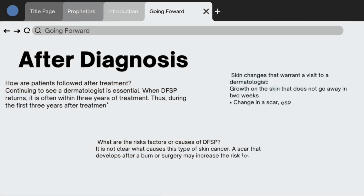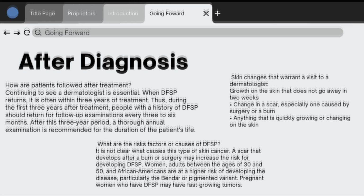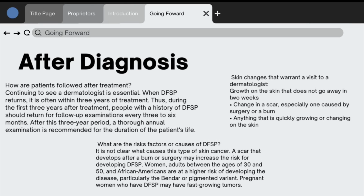So, how are patients followed after treatment? You should continue to see your doctor or dermatologist. If DFSP returns, it is often within 3 years of your treatment. So, during the first 3 years after treatment, people with DFSP should return for follow-up examinations every 3 to 6 months. After this 3-year period of thorough examinations, it is recommended for you to continue to pay attention to your body for the rest of your life.